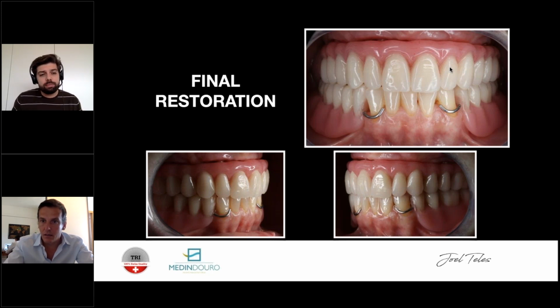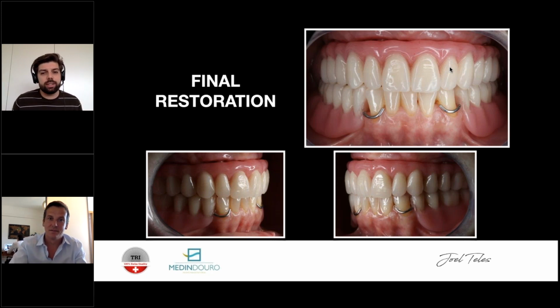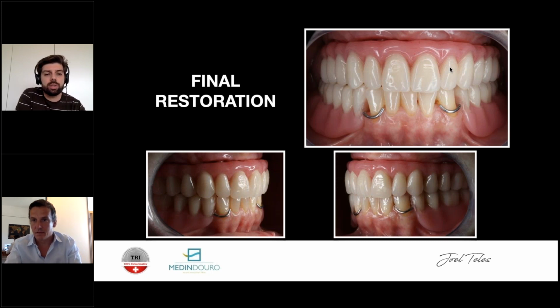So the answer is no. I don't. The thickness of that palatal mucosa is key for success in these cases. So I don't get periimplantitis in these situations.